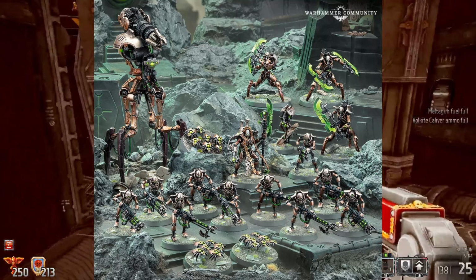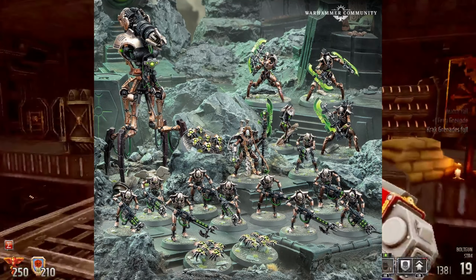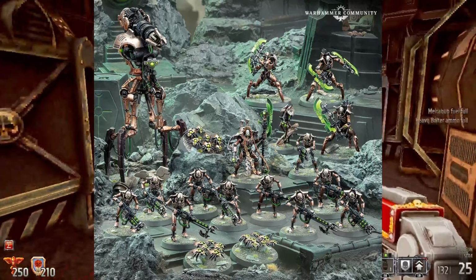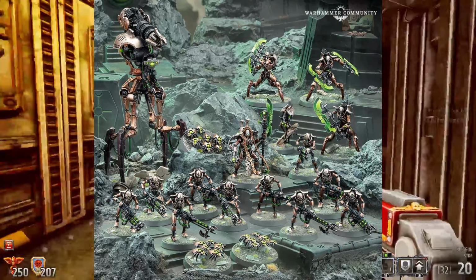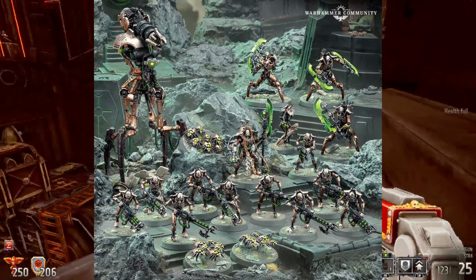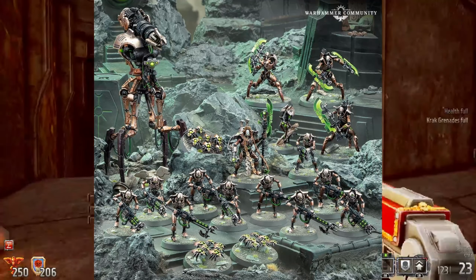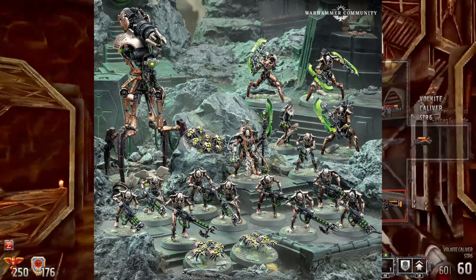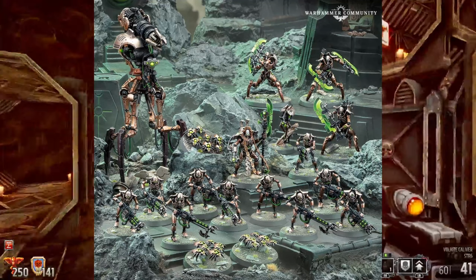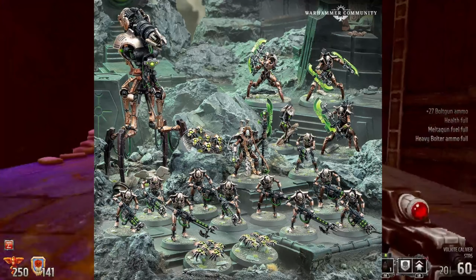It's quite weird that I own everything except for the next thing I'm going to talk about from this Combat Patrol, which is really weird. But yeah, the last part of the Combat Patrol here is the Canoptech Doomstalker, and I know a lot of people have mixed feelings about this unit in general. I've never actually seen this get played. I know it's fine. I know it's a decent enough model.